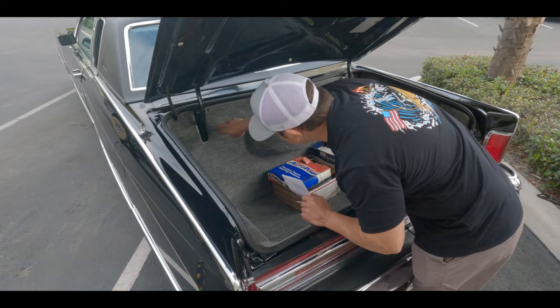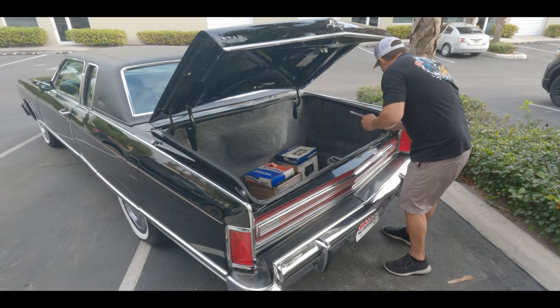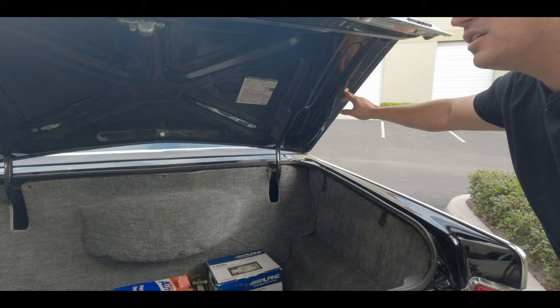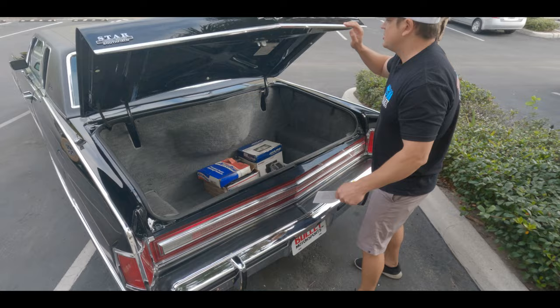Behind here, you're gonna have your spare tire. Your little subwoofer is hidden under here, and then you have your deck lid speakers up top too. Very clean inside. You've got your jack and your tire iron back there. You still have all of your stampings, and this was treated for rust. Whenever you see plugs like this in the door and the trunk lid, that signifies that they sprayed a coating inside so rust wouldn't happen. There's no rust throughout this area. It's nice and solid. Taillights are in great shape.